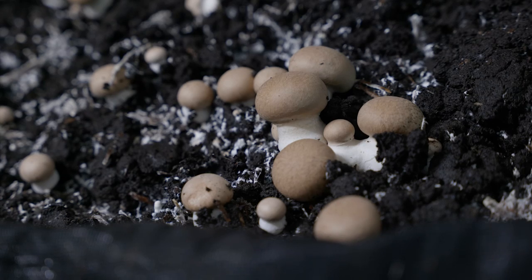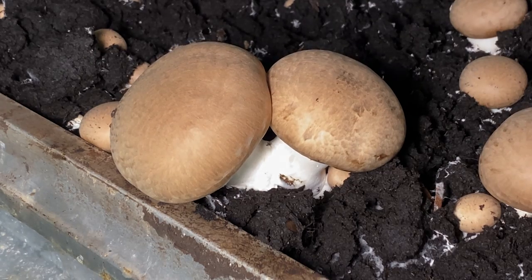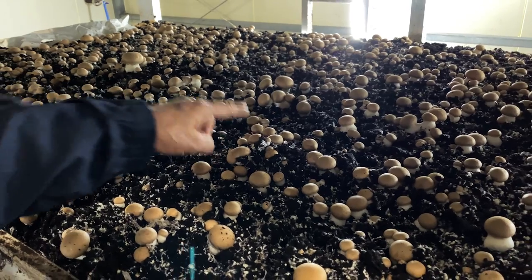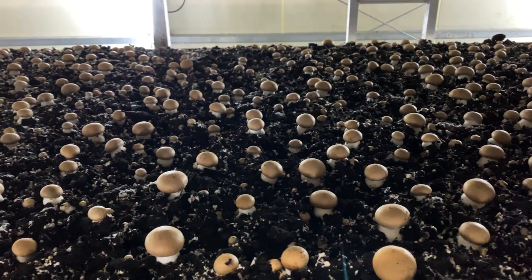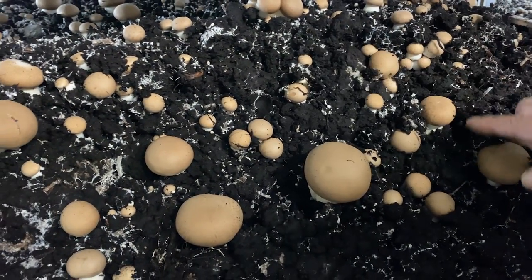It takes about 14 days for them to mature and be picked for sale. They grow both brown and white mushrooms here. The size determines the price. You'll sometimes find jumbo mushrooms here, but most are normal sized.